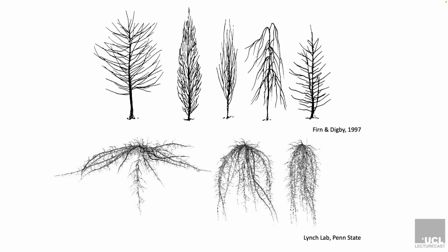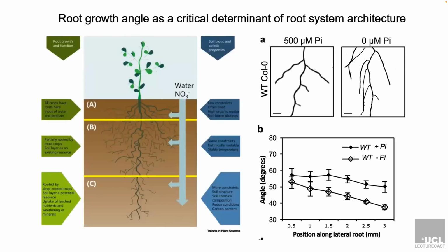So why are these architectures important? For the purpose of today's talk, I'm going to focus below ground, so I'm going to talk mainly about root work. But essentially, the shape of the root system below ground really enables the adaptive capture of nutrients below the soil.